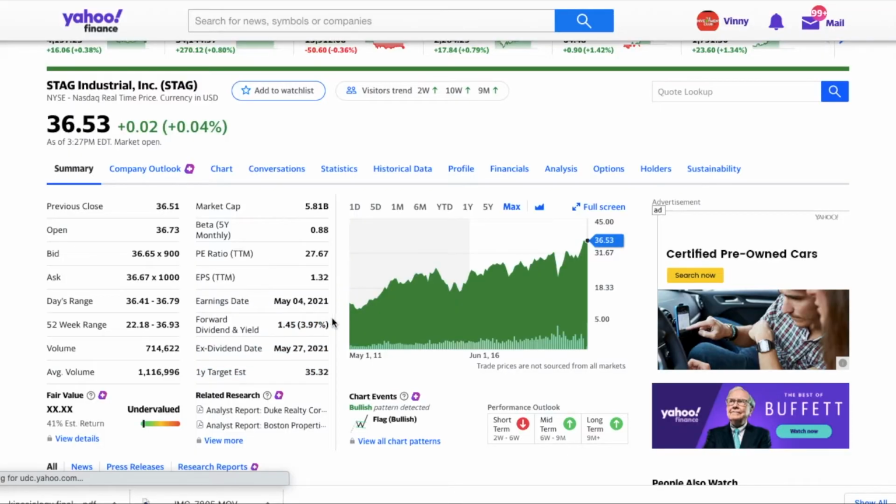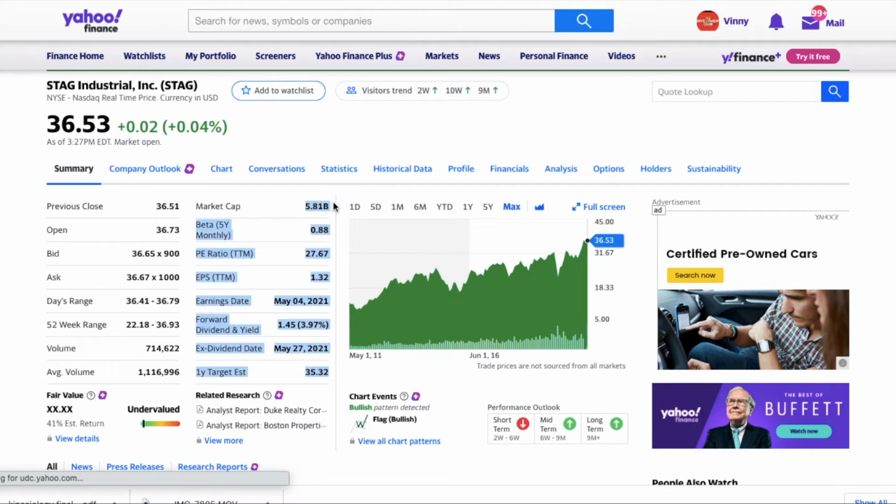It pays around a 4% dividend. Chart looks great. It's just steadily been increasing over the years. With a market cap of a little under $6 billion, it's also a mid-cap company, which I like as I don't really have much exposure to mid-cap companies. A lot of what I own is large cap.